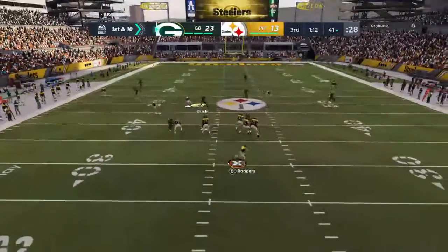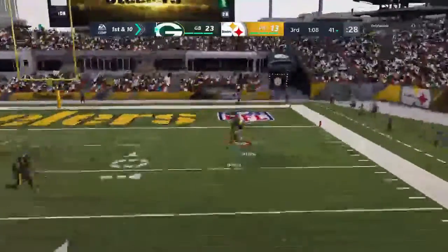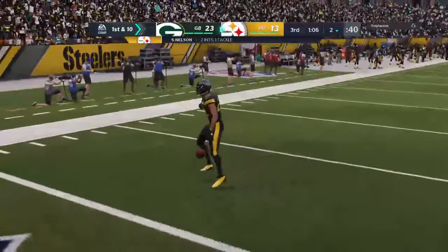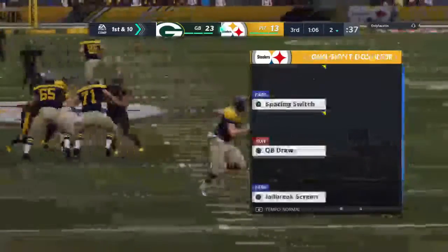Throwing on 1st down is Rodgers. Flush to his right. Looking deep for Adams. And Rodgers intercepted a 3rd time. Picked up by Steven Nelson. And a big turnover there as his guys will get the football back.